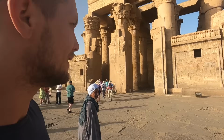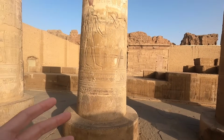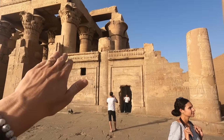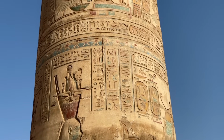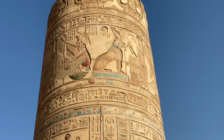We'll have to see. So this one is way more destroyed. Probably got destroyed by the Nile flooding and the earthquakes. So you don't really have a roof anywhere. But these pillars right here still have some of the original color. You can just about make it out. Very faded though.